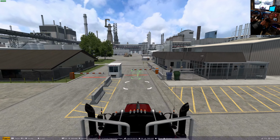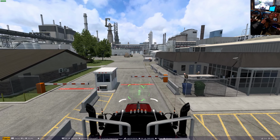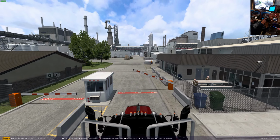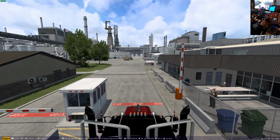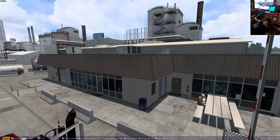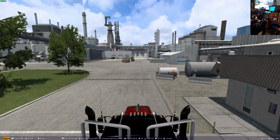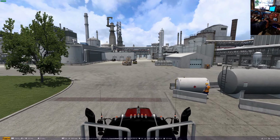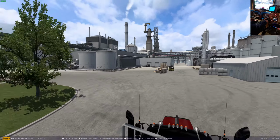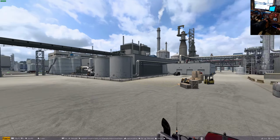Let's see if we can roll this thing and just hit the OK here. I think these arms go up real quick here. Yeah, you don't need to stop. Hey, Frank, George, Bill, how's it going? How was lunch? Good? Nice. I think we're... wait a minute, we're going left here. Yeah, the unloading's down there.